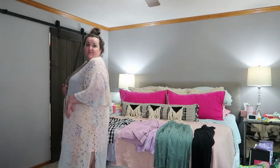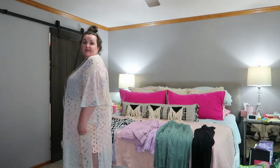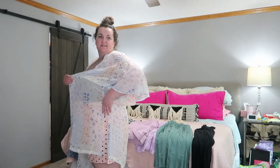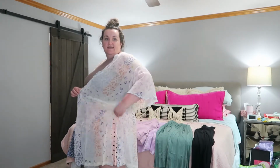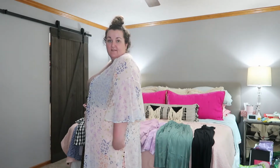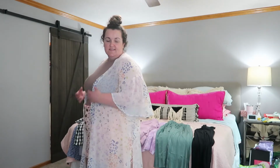So I'm gonna try and go back far enough so you guys can see. It does hit me right at my knee. Ooh, there you go. I am 5'9", and I do have longer legs and a longer torso. It does have a slit on the side, so you guys can see a pretty long slit. For me, it hits right at the middle of my thigh and then goes down to slit out, which I think is a really nice extra detail.